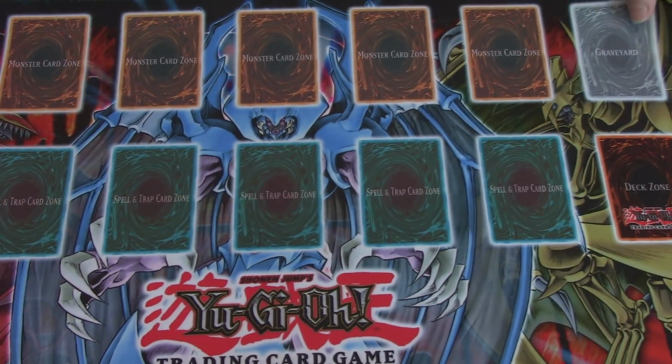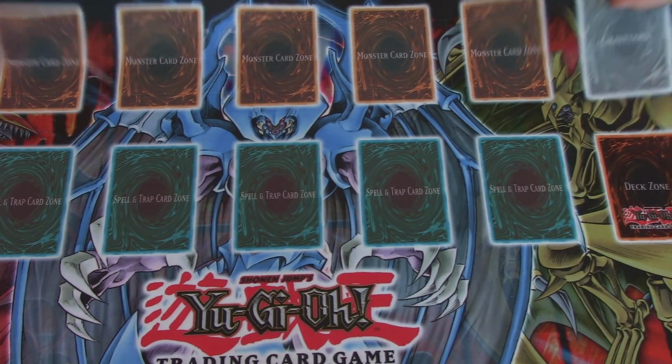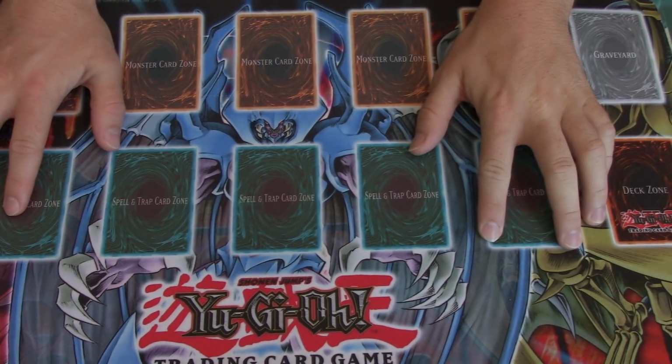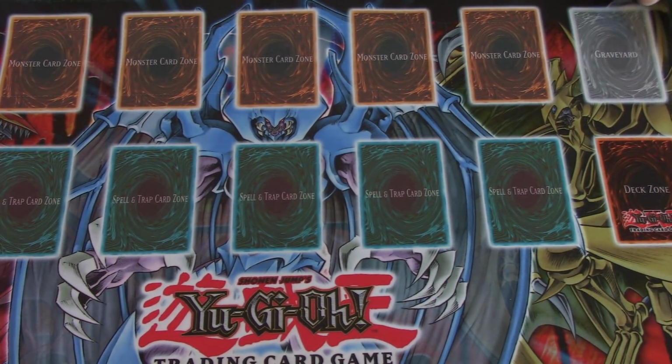Next we have another one that has the old zones. This is, I think, the second regional playmat ever made by Yu-Gi-Oh! by Konami. You have the original one, and then you have this one, which was the second one. This is one I've actually used in deck profiles, I think back in December when I was doing the deck profile for the Phantasm Lords.